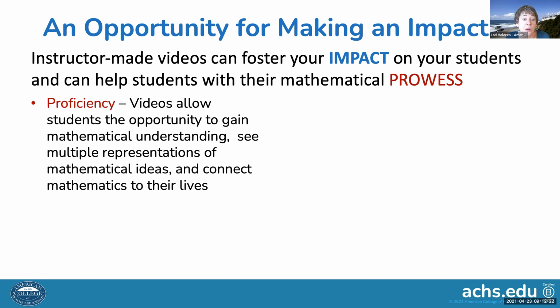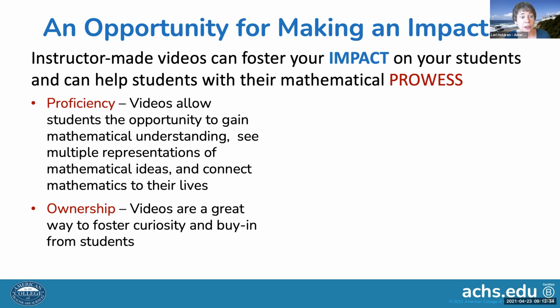They can see multiple representations of mathematical ideas and connect mathematics to their real lives. And I know this is what we also try to do in our classes, but videos capture that as an ongoing record of that. They have ownership. Videos are a great way to foster curiosity and buy-in from students.